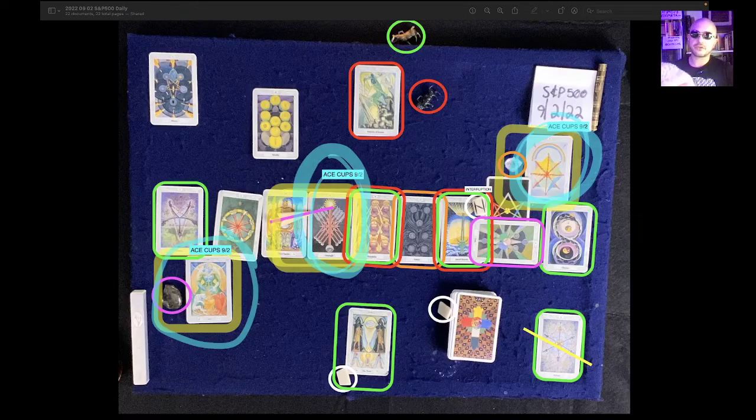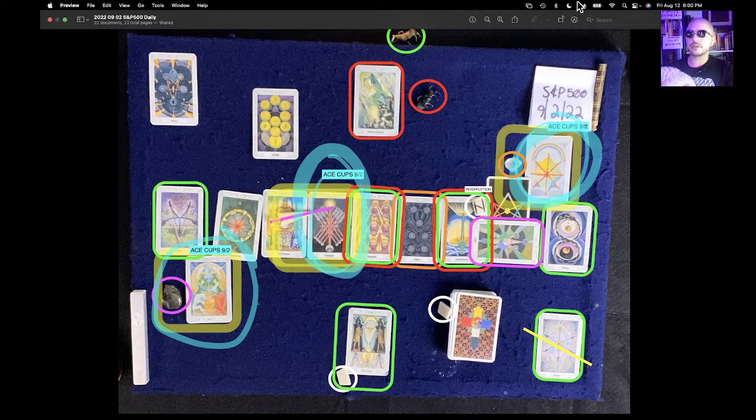This is the S&P 500 one-day reading for September 2nd, 2022. It's currently August 12th, 2022, 8 p.m.